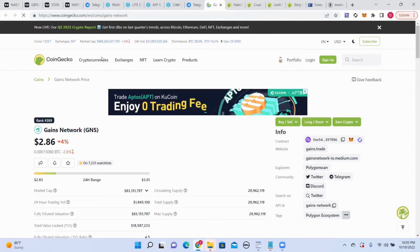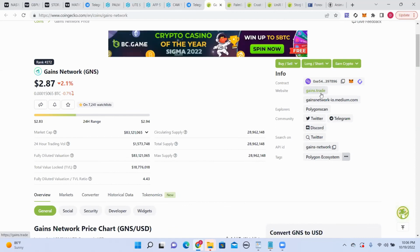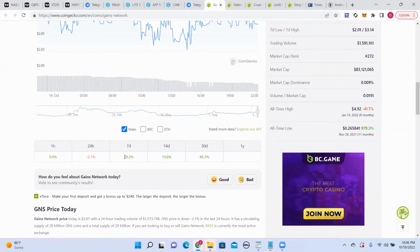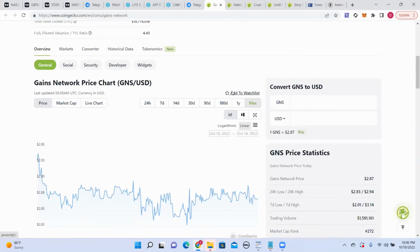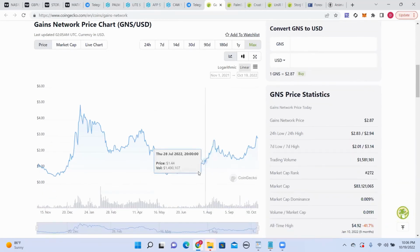So one coin I'm looking at that's been having momentum is Gains, which is definitely what Jamar uses a lot to trade on, Gains.trade. If you go down here, you can see over the past week, it's up 30%, 14 days, 20%, past 30 days, 86%. So that tells me that a lot of people are starting to get into these decentralized perpetual leverage platforms.